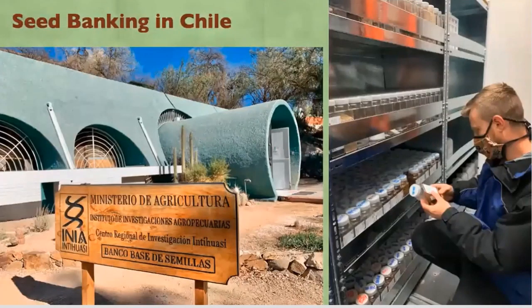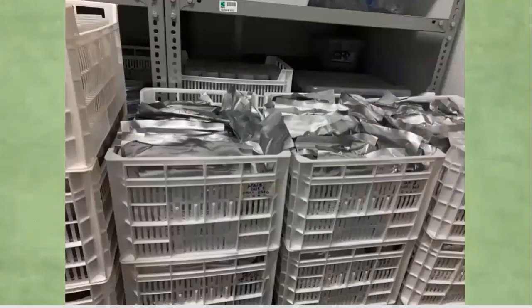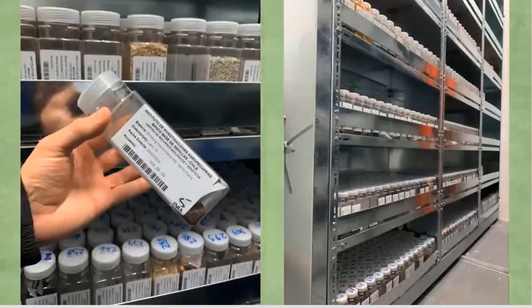This is what the seed bank looks like in Chile. I've been working with them a little bit on this, helping them to collect some of the most endangered cactus species in Chile. And this project's been funded by the Kew Botanical Gardens. So we go and collect the seeds, or they go and collect the seeds, and they dry them out in silica gel. And then they put them in the freezer. They keep them down to, I think it's about -4 Fahrenheit. And so when the seeds are dry and cool, they tend to last a lot longer, sometimes even up to 50 years.